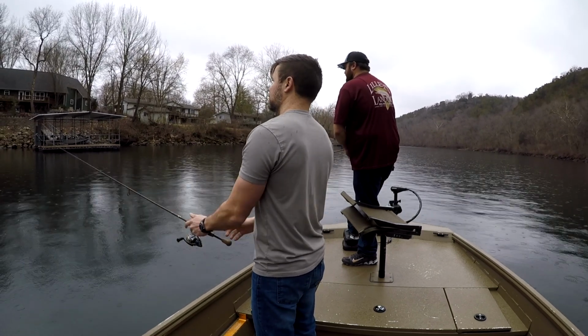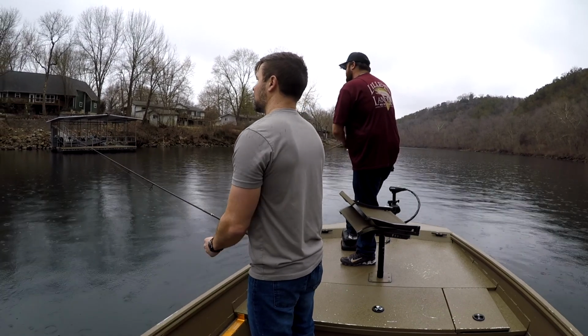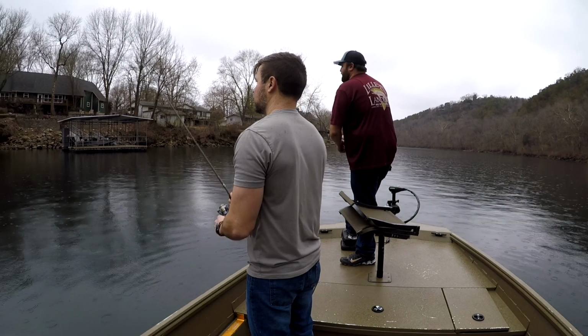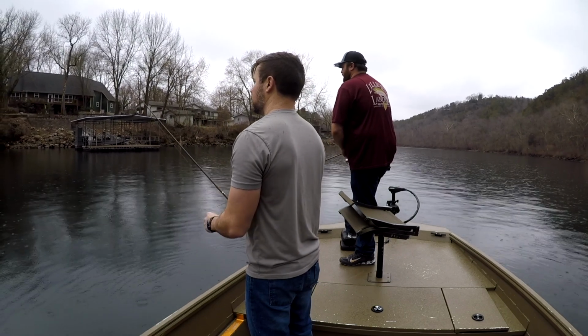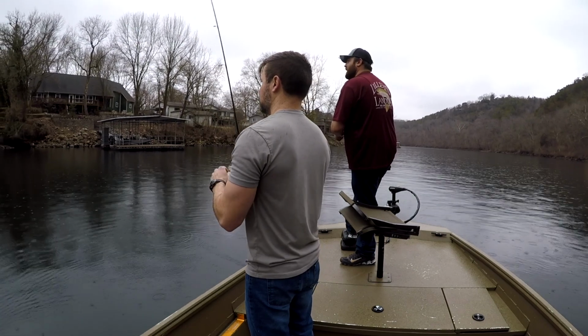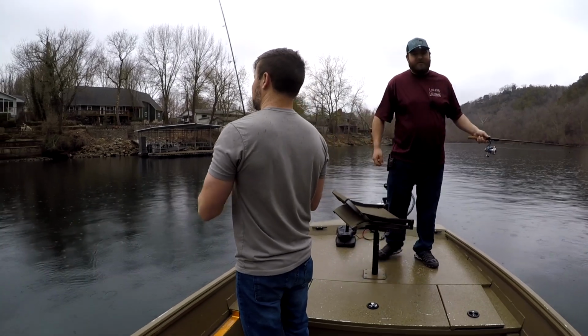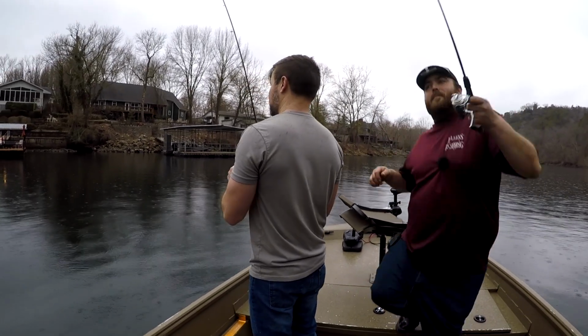So I think I mentioned it yesterday, but one way to keep that jig from sinking too fast, if you're fishing this half unit with a 1/16 ounce and 2-pound test, is just to reel in that slack a little bit and let it sink slower. Hey! I got one on. Yes! That's what I'm talking about. Nathan is hooked up.